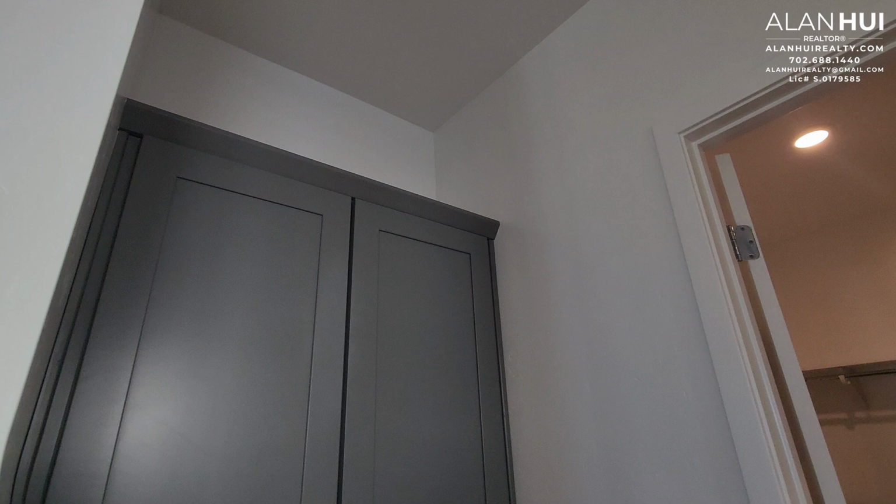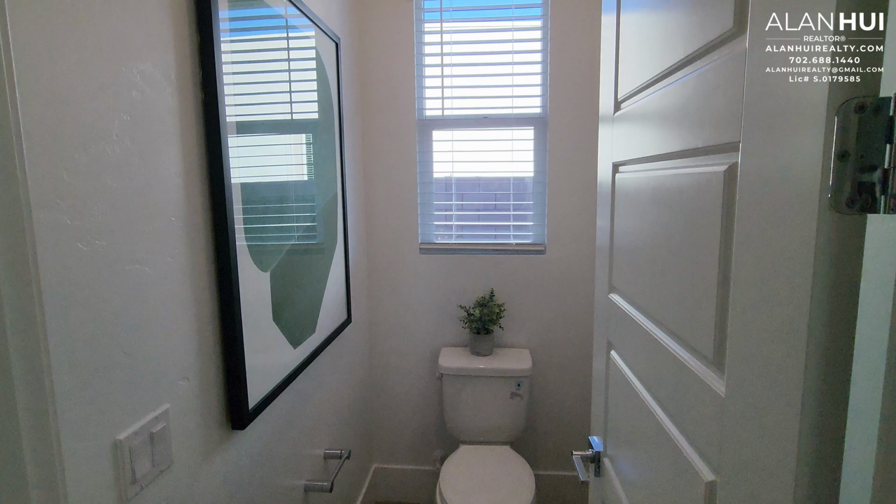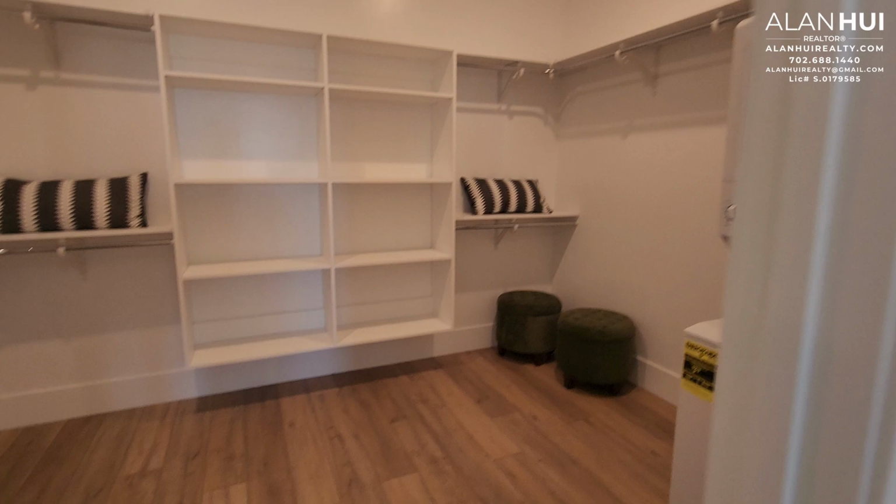Extra cabinets here for linen. Your water closet with the dual flush toilet and a small window. This will be your walk-in closet.